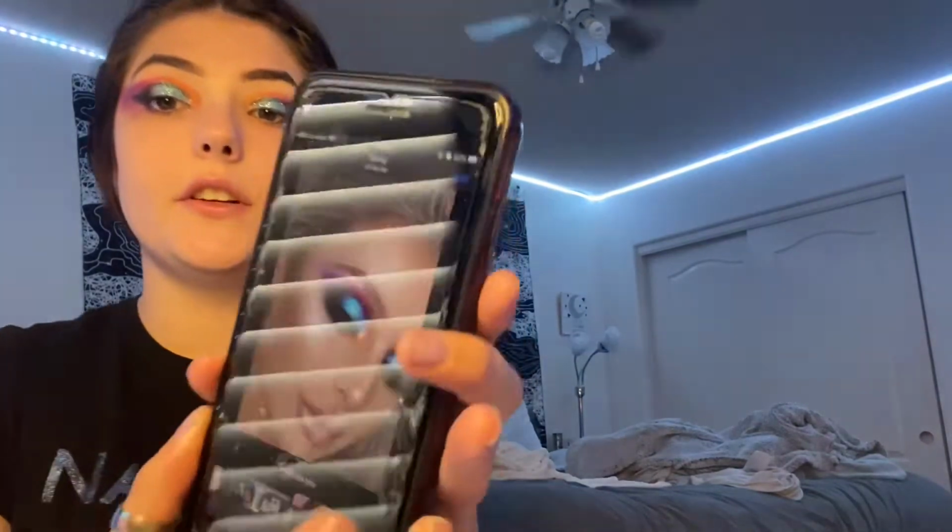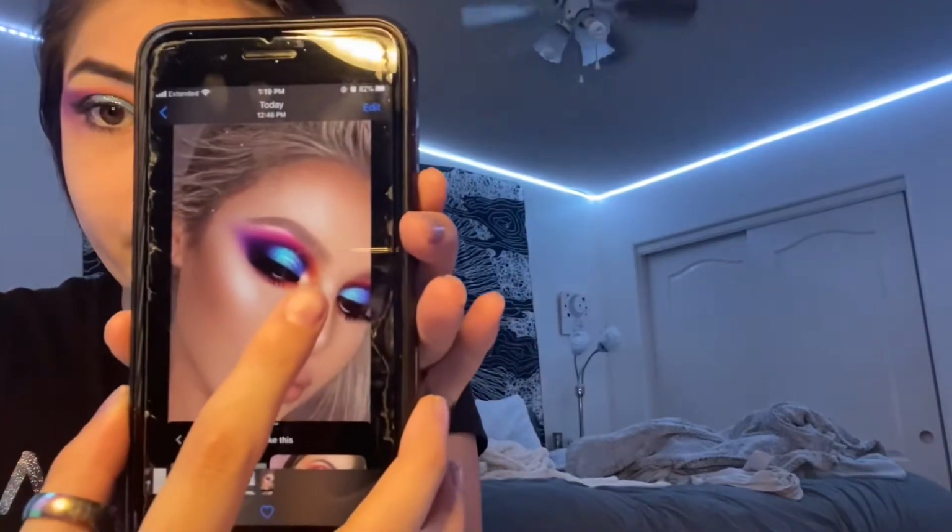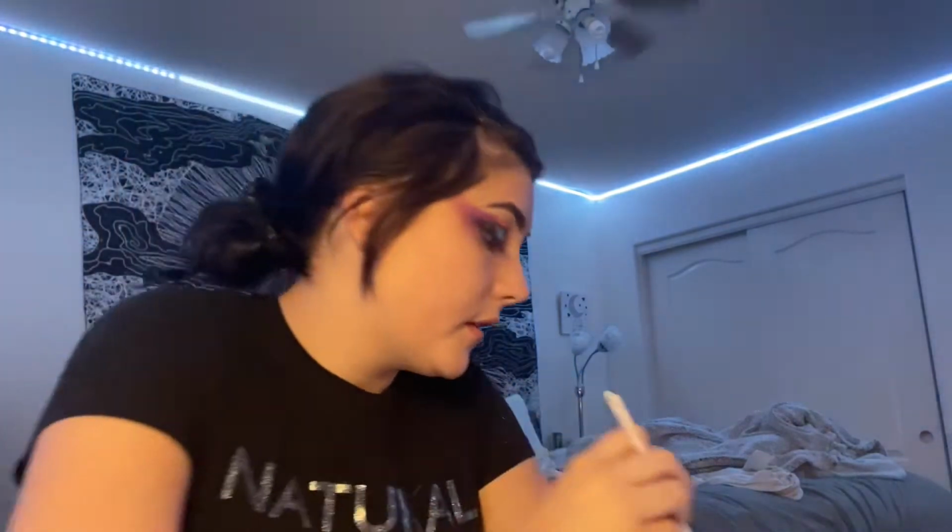So, in the picture, as you can see, the orange goes down a little farther than I actually brought it, just a little bit. So I'm just going to go back in with the Out of This World orange. And I'm just going to... Perfect. And this side needs it a little bit more.